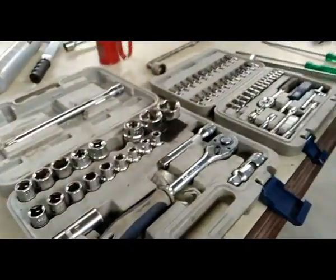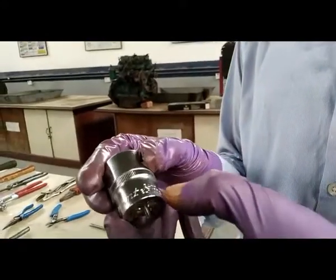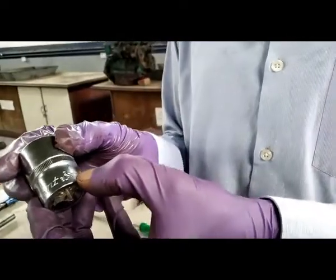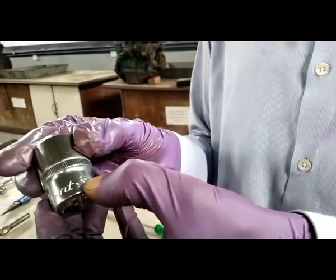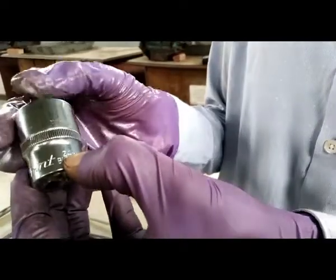Okay, see the socket. The diameter of the socket is denoted by 24 millimeter. That means all our sockets have some number. This one is 24 millimeter, which means you can use a 24 millimeter bolt.